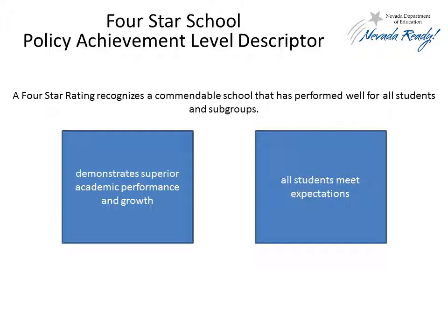At a 4-star school, we would expect to see satisfactory to strong academic performance for all students, successful promotion of academic progress for all student groups as reflected in closing opportunity gaps. The school does not fail to meet expectations for any group on any indicator. Schools recognized for targeted support and improvement are not eligible to be classified as a 4-star school or higher.